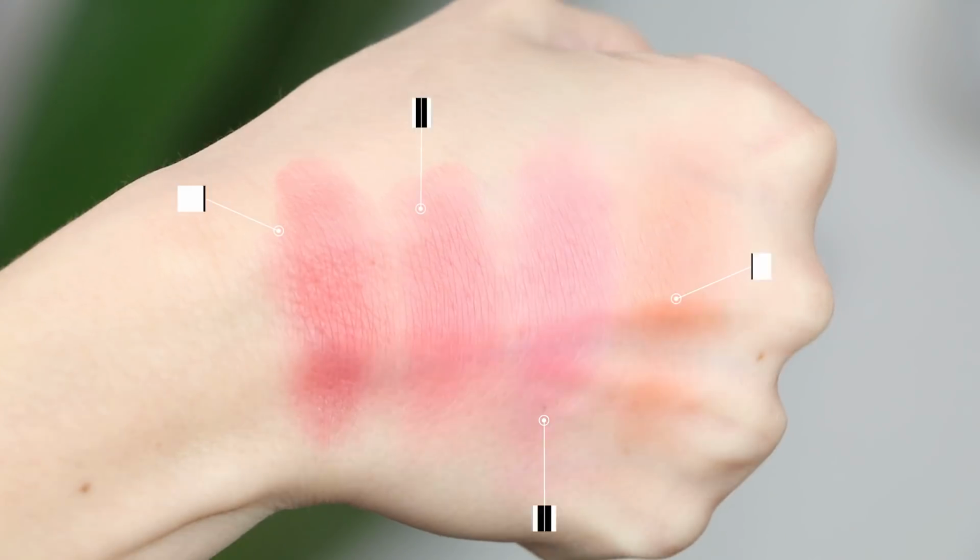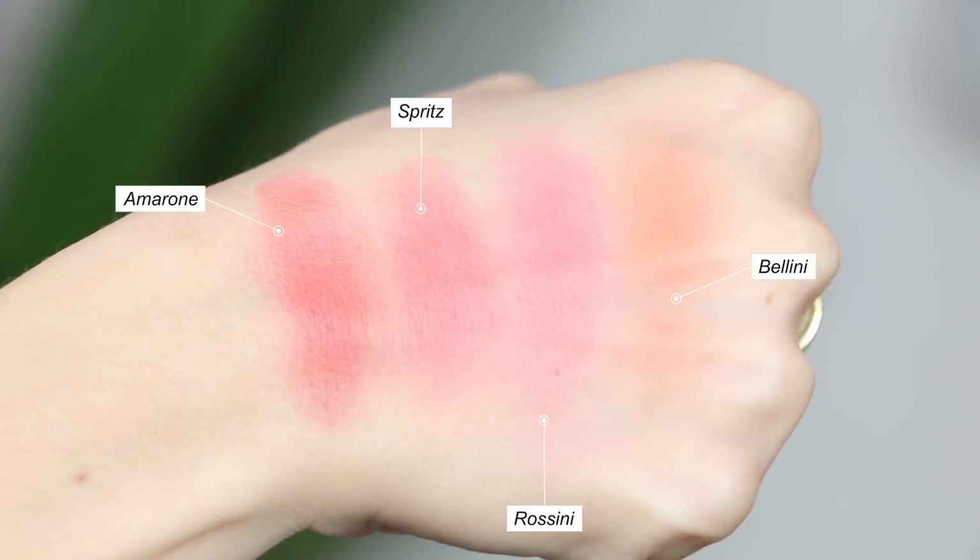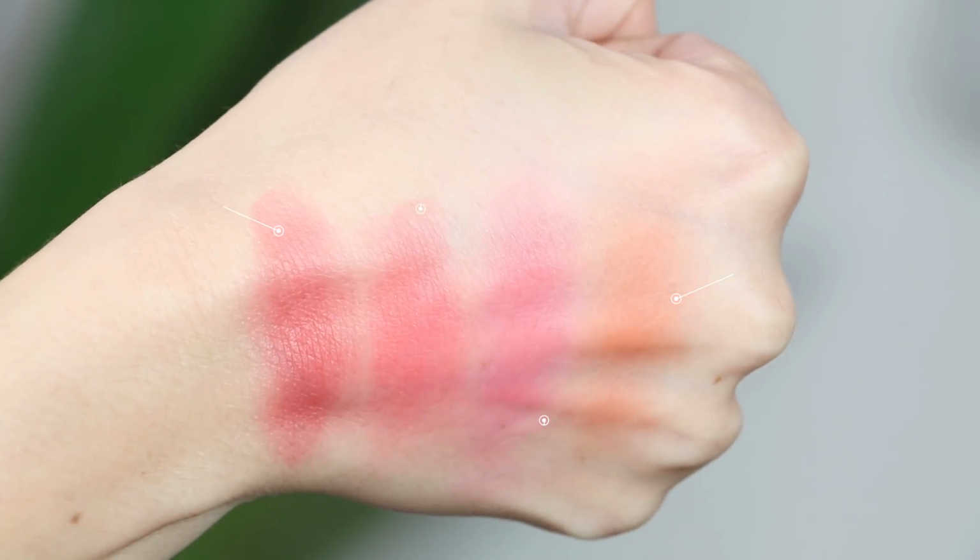Man, I cannot pronounce any of these shades. So when I put up swatches, I'll label them because me no speak Italiano. I actually took Italian for a couple of years in high school, and at one point I even took advanced Italian, and I literally only knew how to ask to go to the bathroom, which I believe was posso andare al bagno. That's it, and I'm probably not even saying that correctly.